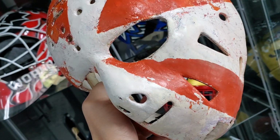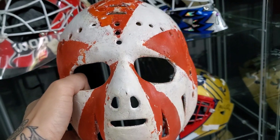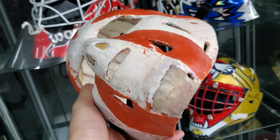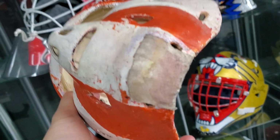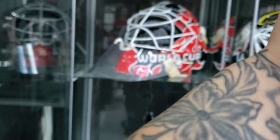Yeah, all these masks are listed pretty expensive on our website, but we're willing to work with you guys. Just send us your offer. Whatever is reasonable, we'll consider it. You see the chin has some significant damage. You see some fiberglass or... not sure. No, this is just some tape that was put on top of it.